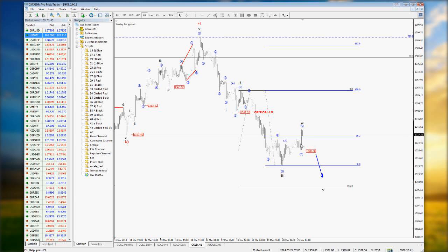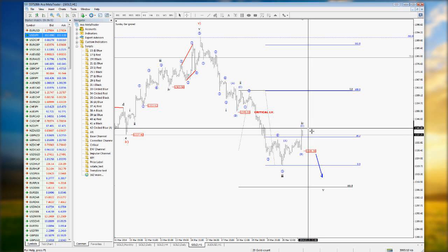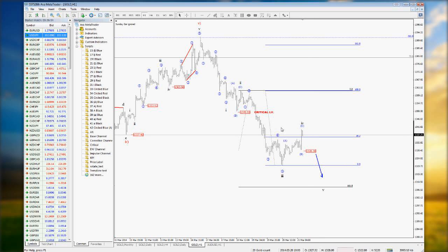So if this hourly candle gets covered, if these gains are erased in the next couple of hours, and if the market does not go above this 1343, then I think this would be considered a completed wave 4 and I would look for downside. 1328 is the confirmation level on the downside, okay?